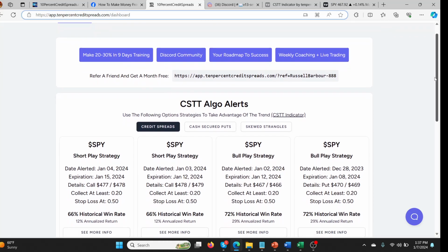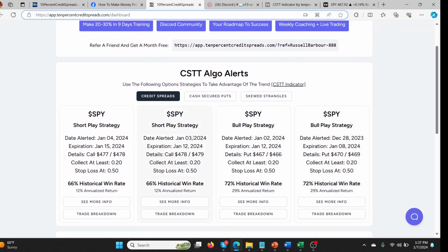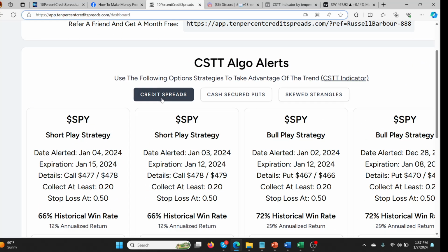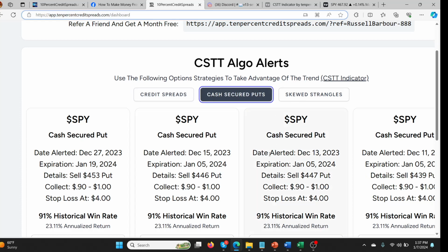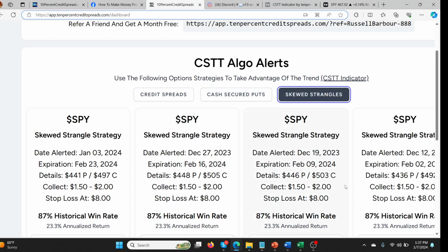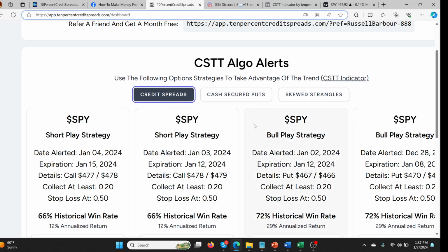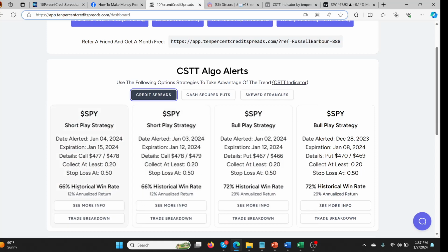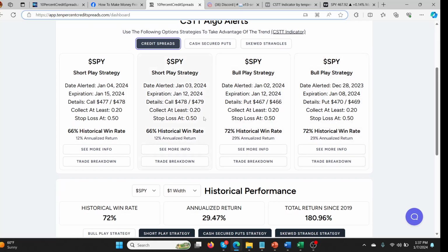Here are the different strategies. If you look here, we have 3 main strategies: credit spreads, obviously, cash secured puts, where you're just selling puts, and skewed strangles. You can go through each one of these and look at the track records and recent alerts. Let's just look at the spreads. Looks like he just does SPY. The cool thing is he gives the historical win rate and the annualized expected return: 12%, with a 66% historical win rate. And he does that for all these different ones.